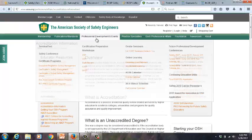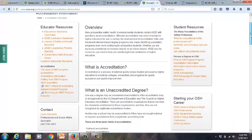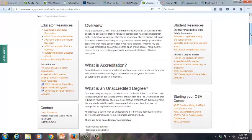So here is, and then the next slide, I was going to talk about ABET accreditation. On the ASSC website, they talk about it because people who want to pursue a degree want to make sure they're not wasting their money at a diploma mill. It's surprising how many universities aren't accredited, and they just give you a half-baked education and a degree that isn't worth anything.